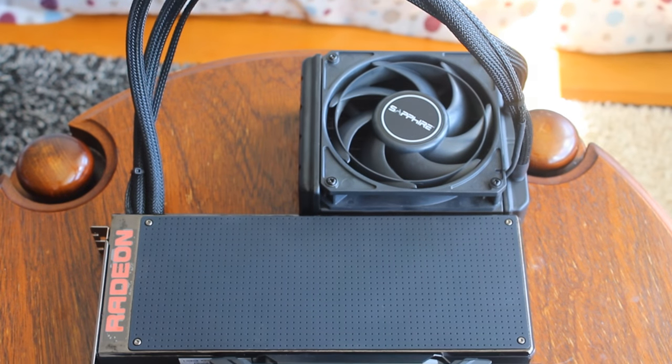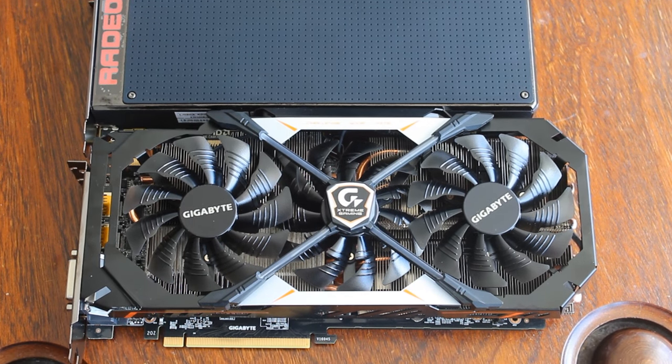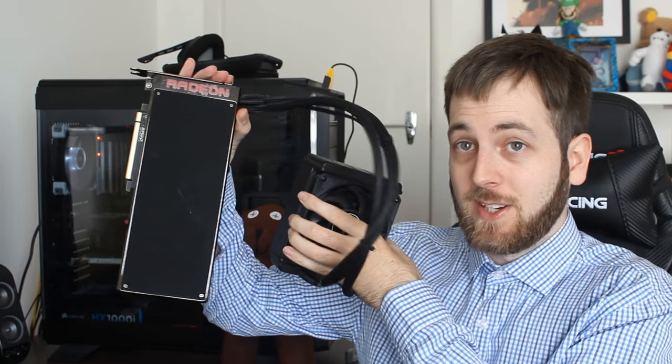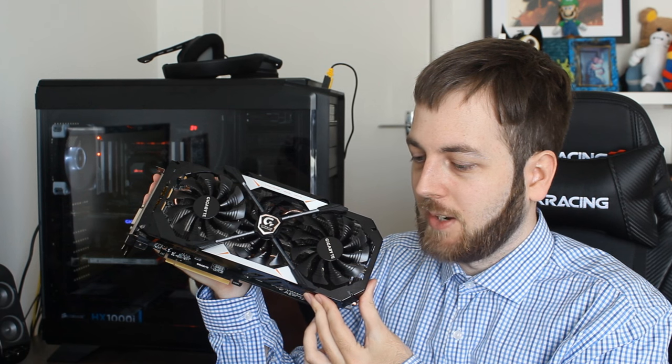Which brings us now to the conclusion, and who do I think wins this showdown? So this is very, very difficult for me, honestly, guys. I really don't know what to say. The Pro Duo did win in terms of the benchmarks, and also won in terms of temperatures, but price-wise, it is vastly higher. It's very difficult for me to say, because the pricing seems to be all over the place with the Pro Duo, where the Xtreme Gaming seems to have somewhat consistent pricing. So I really don't know what to tell you guys.